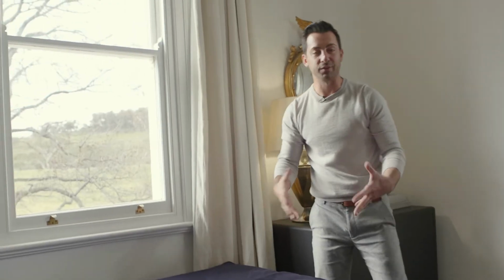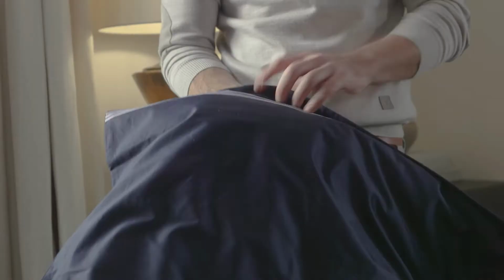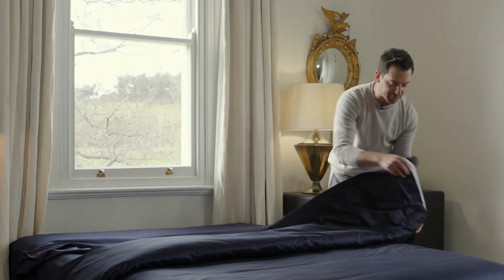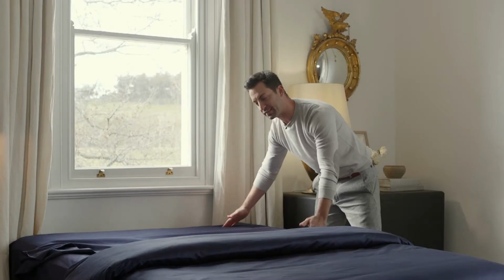Okay, now because we want this really bold sort of midnight blue look, I'm going to introduce this beautiful Palais collection, which has this really gorgeous contrasting stripe and a really generous border. Because we've got this beautiful edge, we want to keep this detail. So by folding it back once and then back over the other way, we're still going to be able to see it.